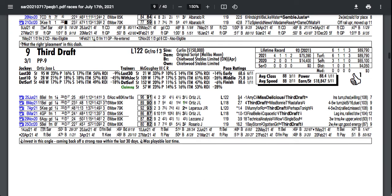Horse we bet against in here is the 9 horse. Jose Ortiz jumps back aboard. Did run against that 11 horse last time out. Did run behind him. It's an Ontario sire. This was just a bet against today. He's probably going to run a good race. I just think at 3-1, his price is a little short in here.